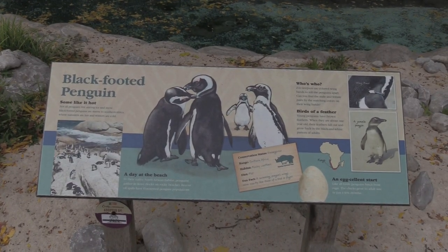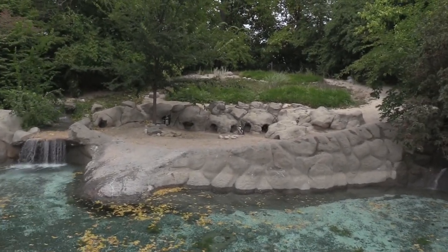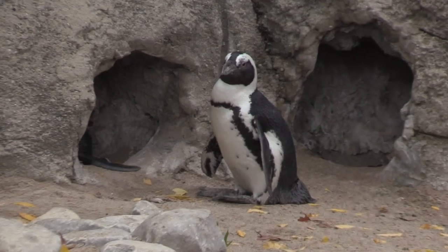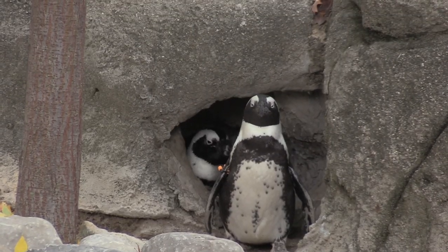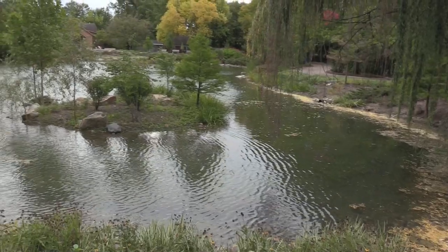We got some black-footed penguin. Another really nice lake.